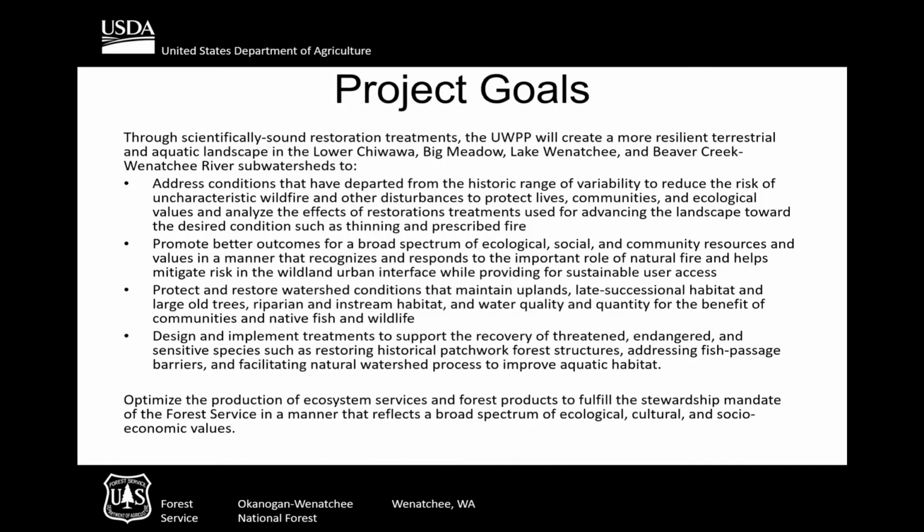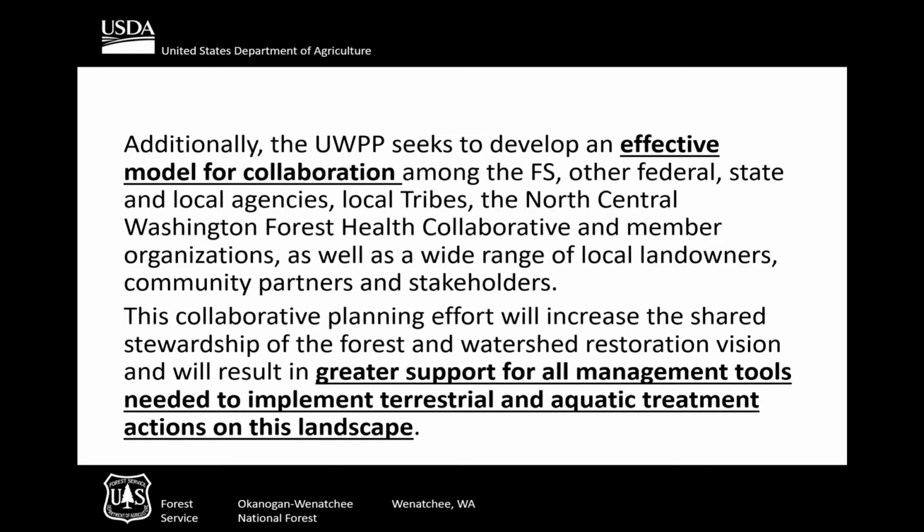So here's the starting point of what we started off with for project goals and objectives from the landscape evaluation process. I won't read through all these. You can just take a look at those, obviously addressing conditions that departed from HRV, promoting better outcomes for a broad spectrum of resources and values.